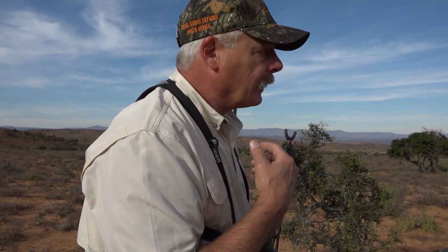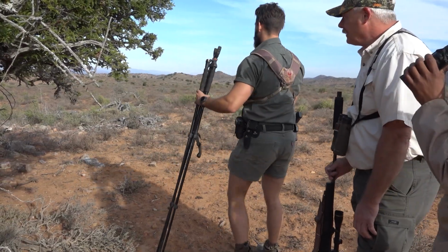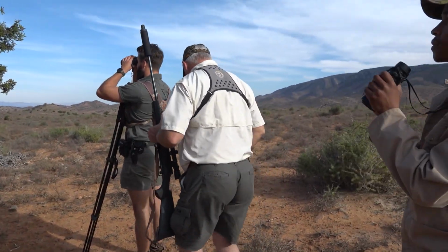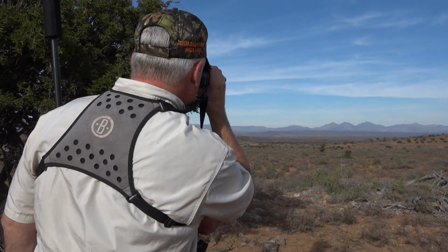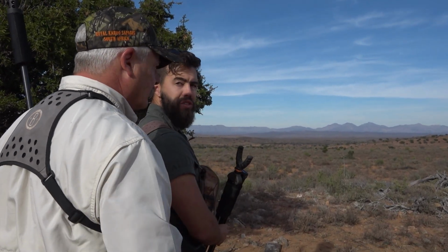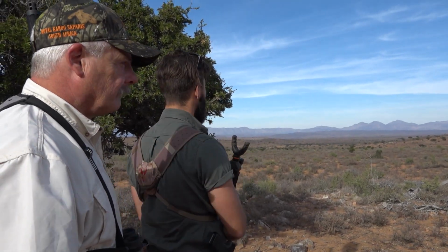We're moving in, straight line, single file, behind this one tree, hoping to get 100 meters or closer to a bedded springbok. When the time comes and he stands up, he may give us a second on the stand, but it's gonna have to be quite quick. Okay. Right. But just be ready for a quick stand up and a quick shot. Okay.